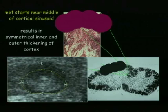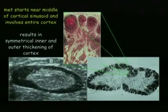And on the left real image, you can see a focal cortical thickening that I'm outlining by the white line, and you can see that compared to the yellow line, which is where I would interpolate the normal outline of that lymph node to be, it's approximately equal inward and outward. This is the hallmark of metastatic disease. Eccentric or asymmetric cortical thickening within a single lymph node is metastatic disease until proven otherwise, and we should specifically target this area of the lymph node for either FNA or core biopsy to document the presence of metastatic disease.